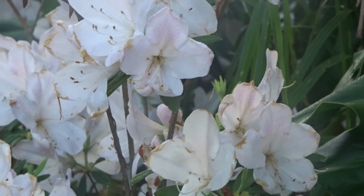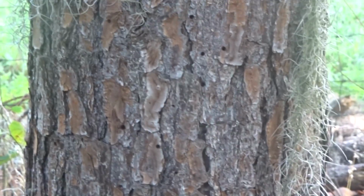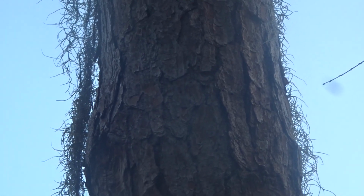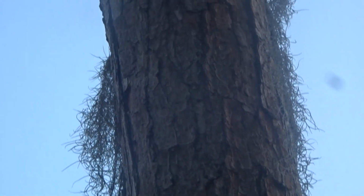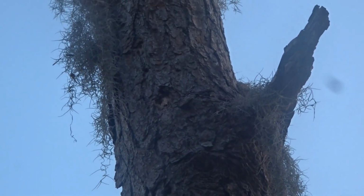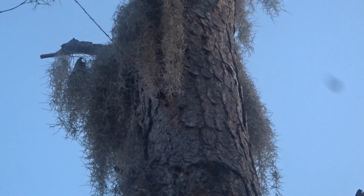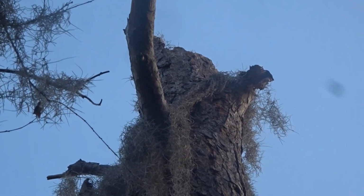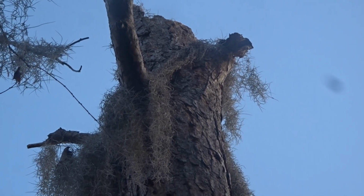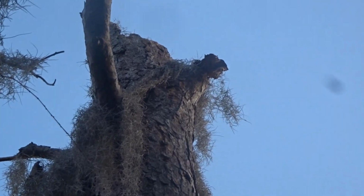How sweet it is. But I can't let you go till I show you this crazy pine tree. And if you know anything about Florida, you know there's a kind of pine tree that gets these beetles in it. And once they get them beetles in there, they don't last long. And this is one of them. I had a twin to it, just about 10 feet away. It died way before this one did. And then this one died.